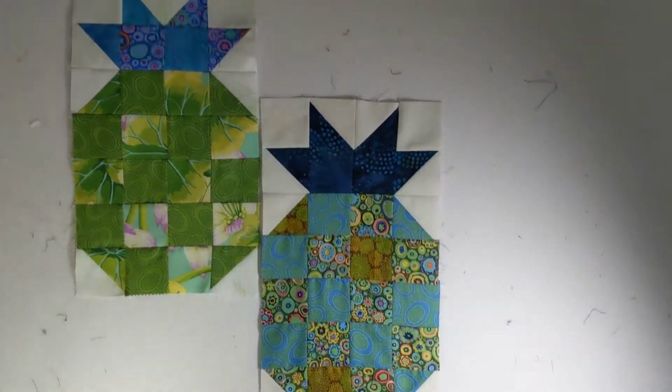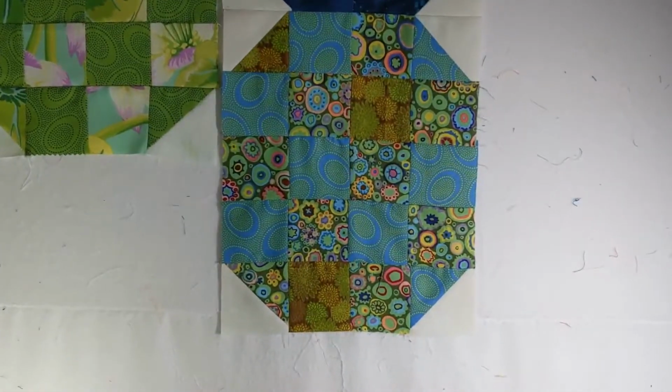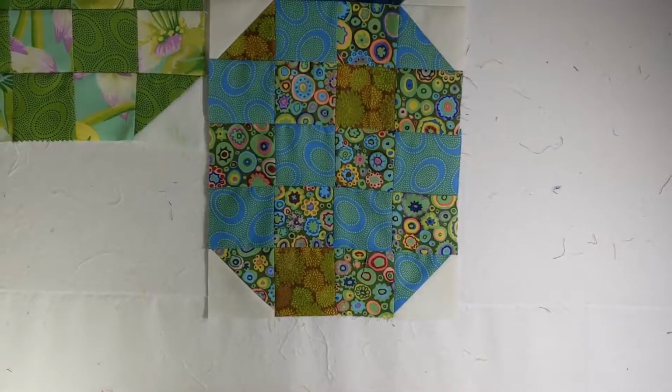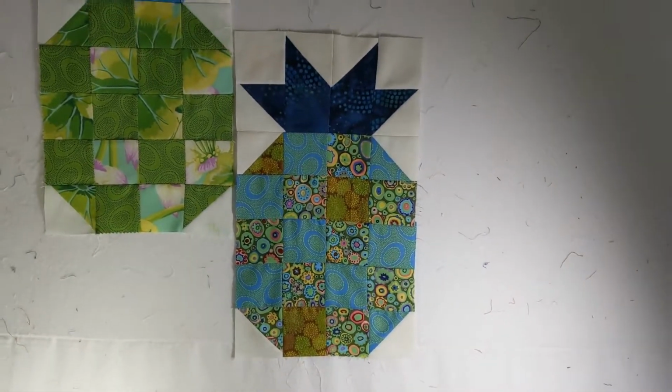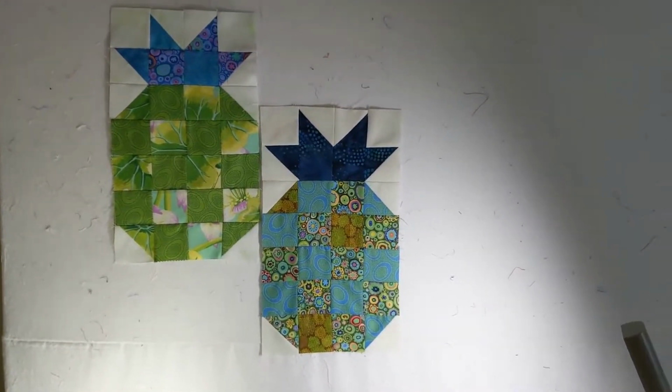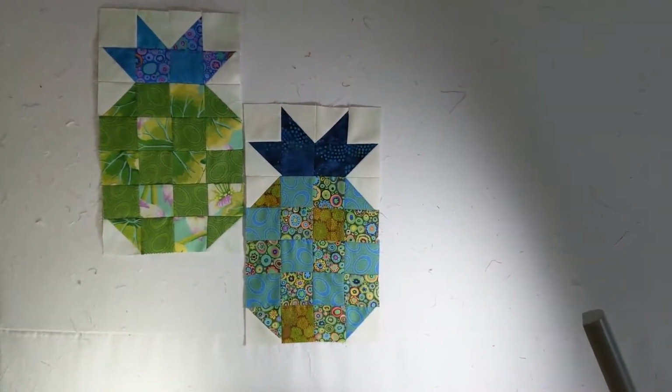But quite honestly, I just figured it out. 2.5-inch squares. So on the diagonal, get your half square triangles and then put it together. I'm using a K-facet layer cake with blues from my stash, some batiks.